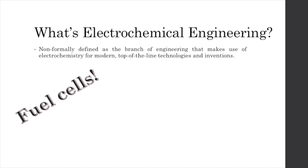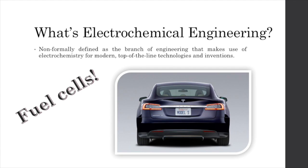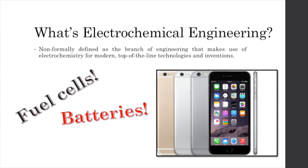So fuel cells are one of the most innovative electrical current generation devices. Want to know why? Because with this technology, we can actually do super cool and economic cars, such as this Tesla that, as you know, is taking over the market as of today. Batteries are another of the most promising technologies that we owe to electrochemistry. We can use iPhones and cell phones in general for hours thanks to the innovation and studies made by engineers on electrochemical cells and batteries.